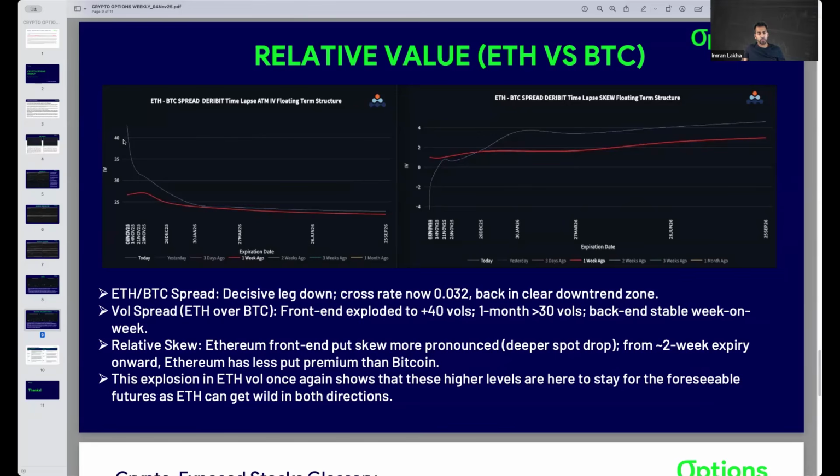And then closing out, relative value, an explosion of the front end vols. Ethereum trading more than 40 vols over in the front. And that cross rate breaking down, it was chopping around near the downtrend resistance support zone, hovering in that 0.036. Well, it's got smashed down to 0.032. So clearly back in the downtrend zone.